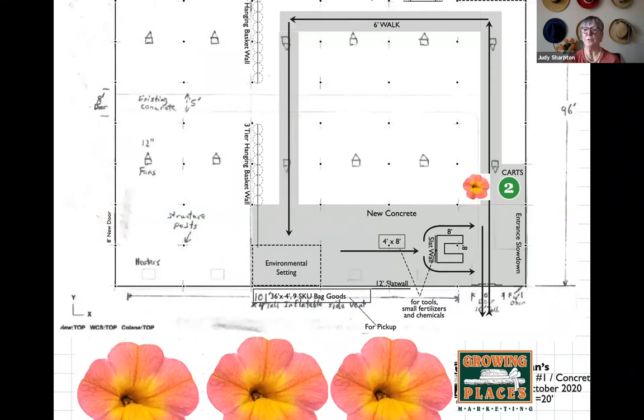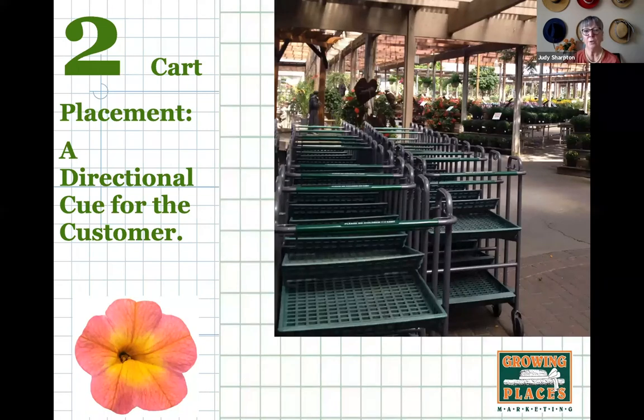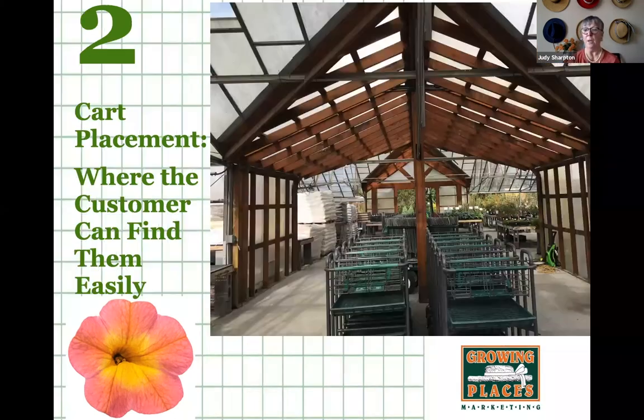If you don't have enough carts, spend your money on carts. Now, let's remember, carts work better if we've got concrete. I'm going to sound like a broken record about concrete. But carts give us a way to direct the customer through the store. Notice in this situation, look at all those pretty bricks and concrete. I can just push my cart over it. Oh, my goodness. I can just shop and shop and shop and shop.